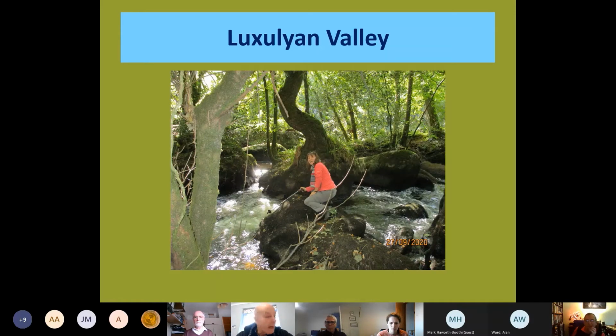This is Luxilian Valley. This 2-kilometre stretch of the river is in a 250-acre World Heritage Site, which is owned and managed by Cornwall Council, and managed quite well, to be fair. It's very picturesque, and it's a very popular place as well. We've even got our own mermaid there, which is pretty remarkable, really. We know we have otters in the river, and we see dippers quite frequently.